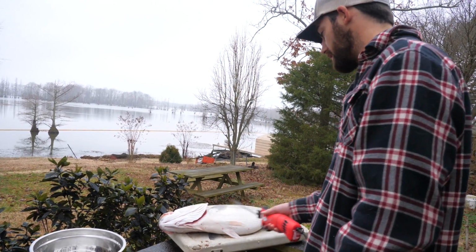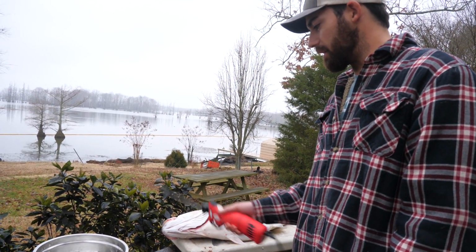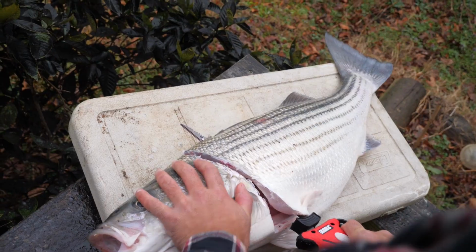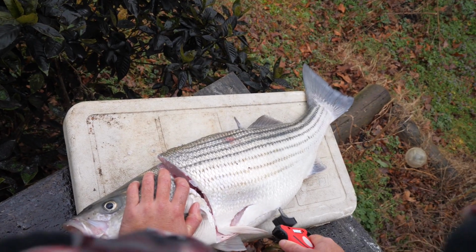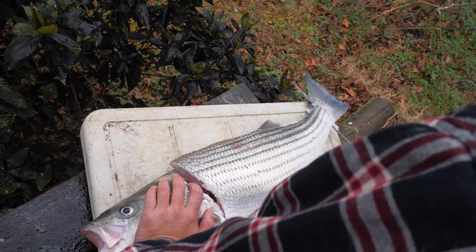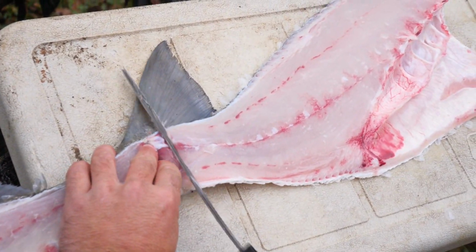So we're just going to take the fillets off, and then we're going to chunk them up, and then we're going to turn them into something just so delicious that you're going to have to try if you haven't done so already. Okay, so we'll start by taking the fillet off. All right, we'll just take the meat off the skin.